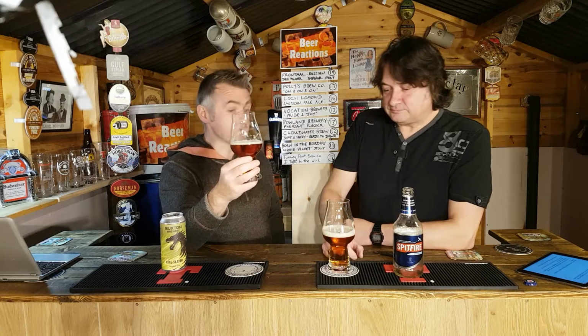There's a little bit of bitterness there. Not too bitter. Certainly not as bitter as modern IPAs are for sure. It's definitely a brown beer, but it's quite a light brown beer. And you know, it's not heavy, is it? It's not got that heaviness that a lot of brown beers have. And that reflects the colour of the beer as well.